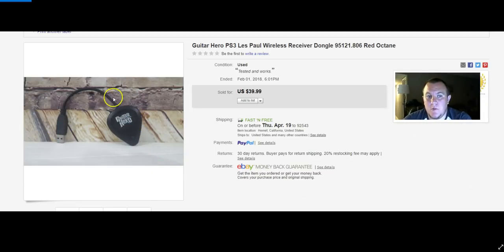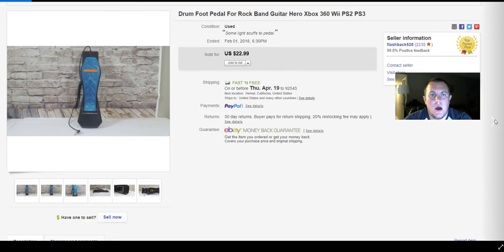This one is like the best one. It sells for like 40 bucks as this one did, but there are some other ones that are for Rock Band or Guitar Hero that might sell for anywhere from 10 to 15, 20. Those are still worth picking up if you can find them cheap at a garage sale. So here's another thing.